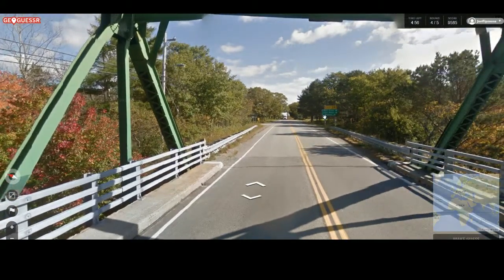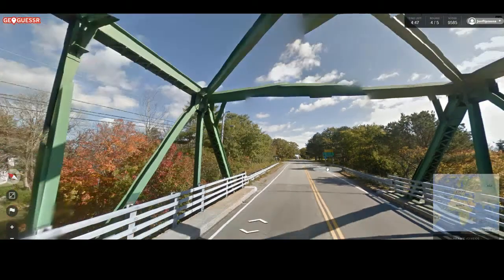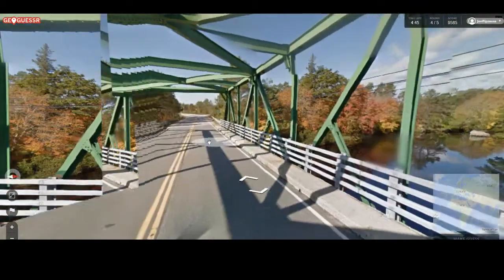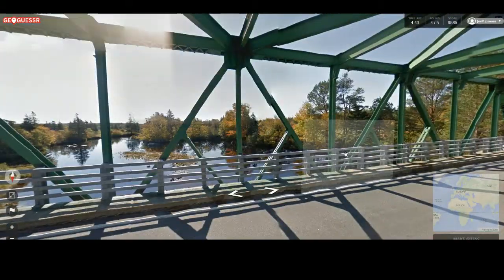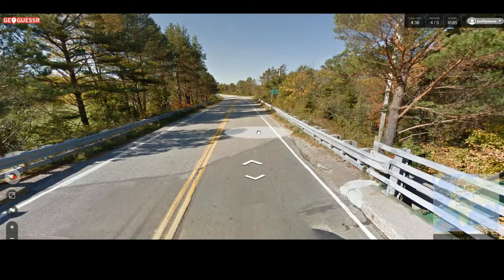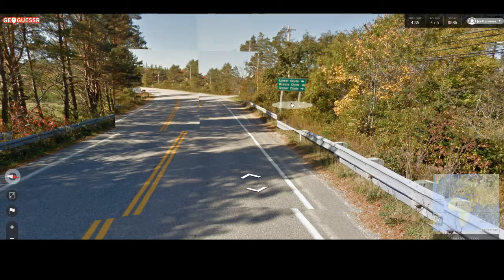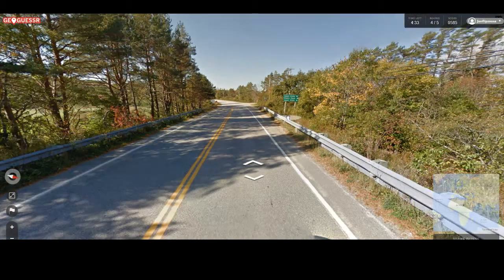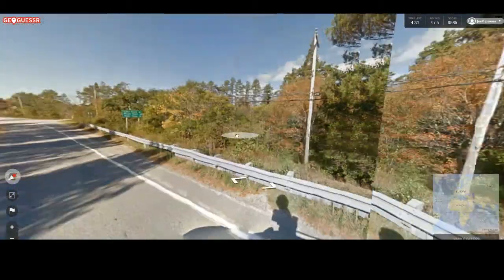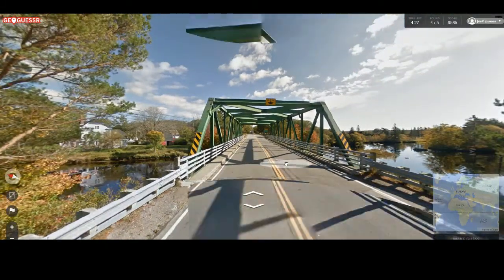Here's one more. We start on a bridge. Port Clyde, Cape Negro, Ingomar. Exit 28. We're on a bridge over a small river. Just gonna check what this sign over here says. It says Lower Clyde, Middle Clyde, Upper Clyde. So I'd say we're near Clyde, maybe?